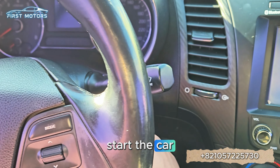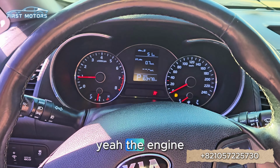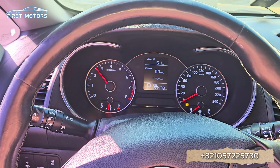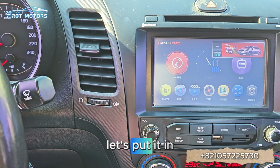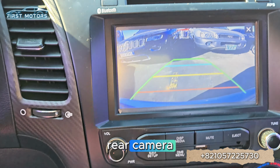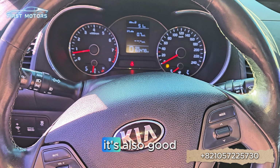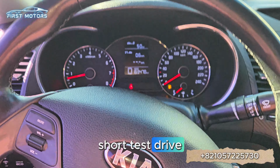Let's start the car. Yeah, the engine sound is very normal. It has a navigation. Let's put it in R. You can see that it has a very transparent rear camera. Yeah, I put it in R. There is no shock. Let's put it on D. It's also good. Okay friends, let's do a very short test drive.